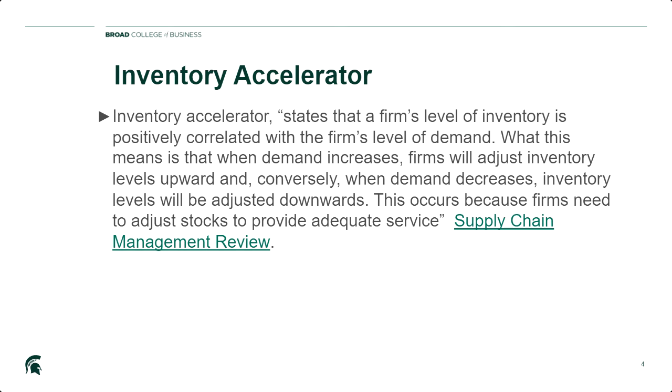The Bullwhip Effect was identified in the 1950s. The Inventory Accelerator was identified as far back as 1917, but really articulated in the 1940s. So this is quoting from an article that I co-authored in Supply Chain Management Review with my friend and colleague Jem Bolyamola at the University of Tennessee.